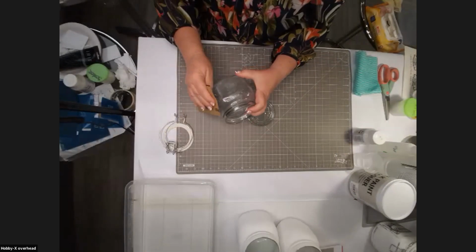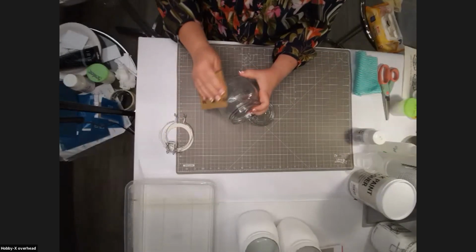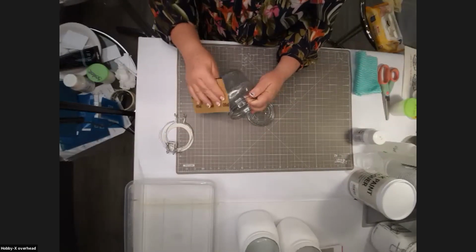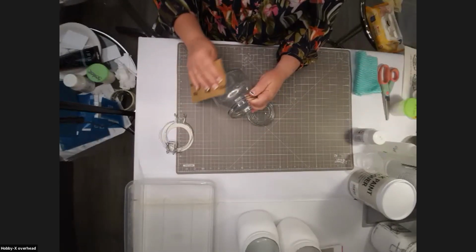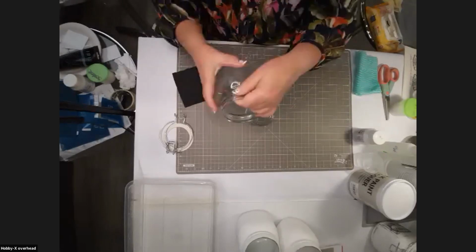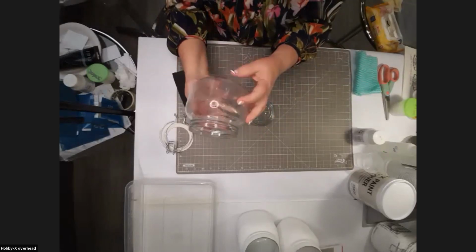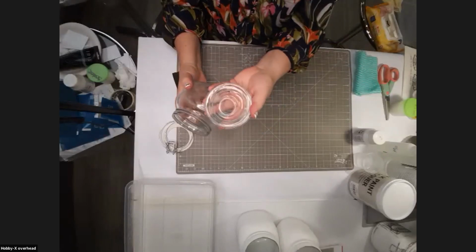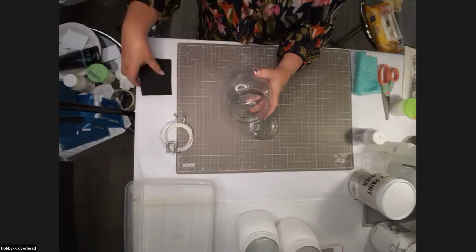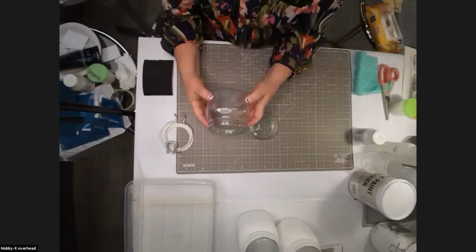And you need to take off all the shiny little bits of the bottle. Sorry for the noise, but we do need to sand it thoroughly. Okay, so there you are. We've sanded the bottle and we also sanded the lid. And what you're now going to do is paint this.